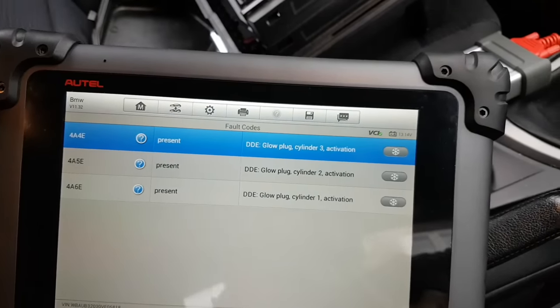So the first thing, on this 4-pin transceiver, come on, focus.